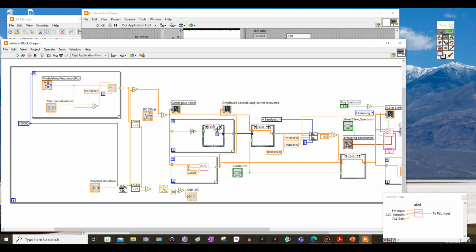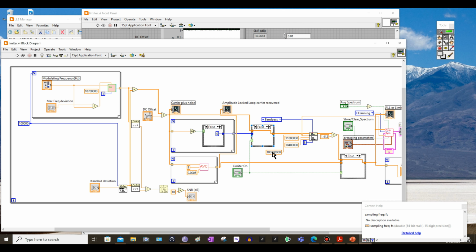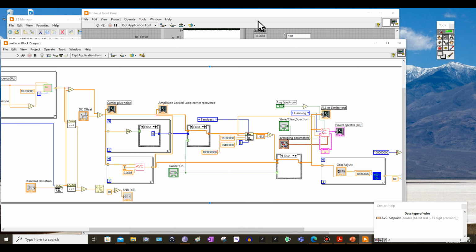It doesn't look like much here, and this is a hard limiter, and I can switch between the hard limiter and the amplitude lock loop with that conditional function. This is the filter after the limiter, and the amplitude lock loop doesn't use that filter. It just goes straight into the phase lock loop over here, and then this bit's for the spectrum.